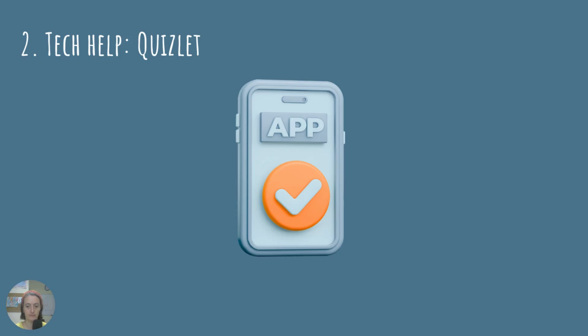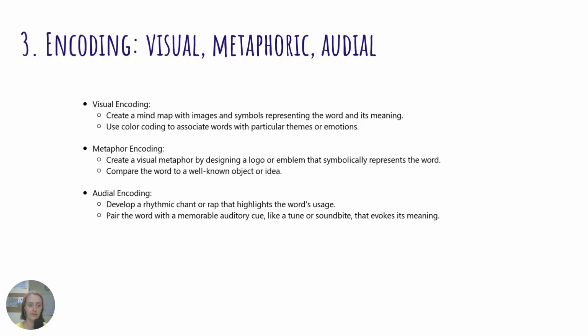Expressions and words learning. Okay, just making sure we're in the right place.